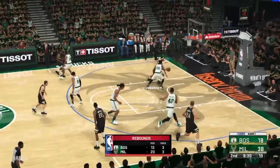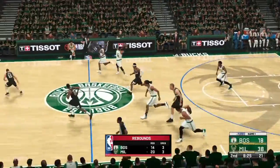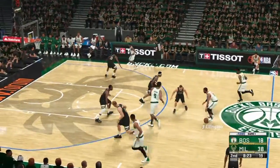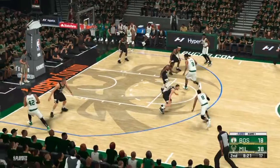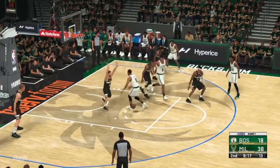Earlier they held a 23-point lead. They really have a commanding lead, not just in points, but in rebounds as well. And we're now a little over 2.5 minutes into the second.